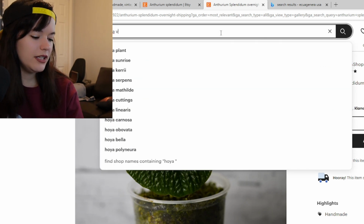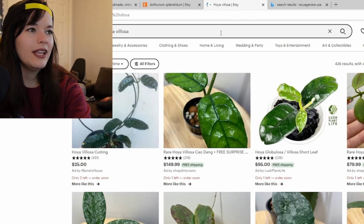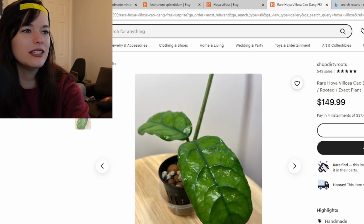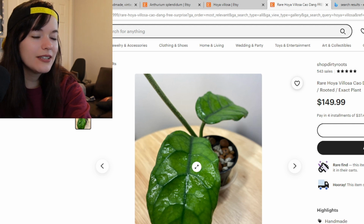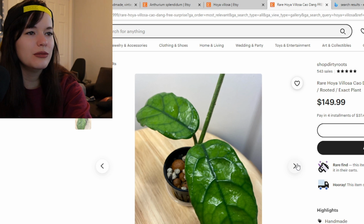Hoya velutina. Now I love Hoya velutina, and I also like the Cowdang. I just think that this is a cool plant. It's just so shiny, and I just love the texture to it, the ridges. I just think that it is a beautiful, really thick-leaved plant. I just love the bigger leaves these days. I just think that it is so gorgeous, like chef's kiss.